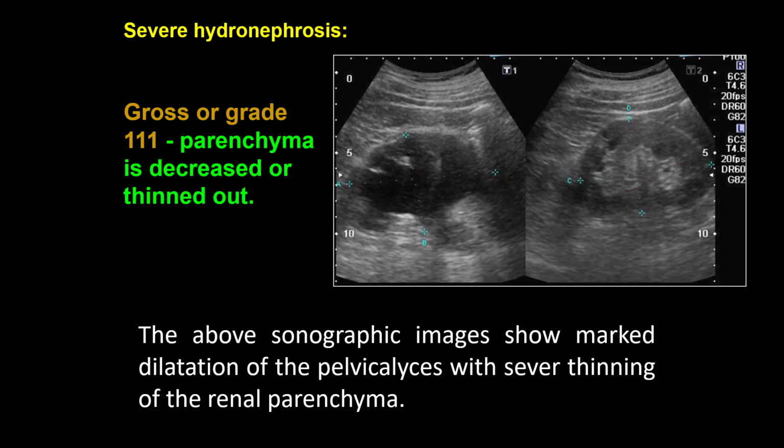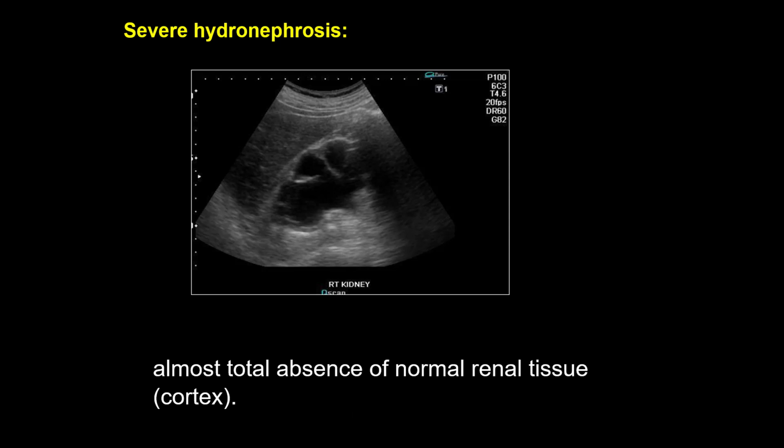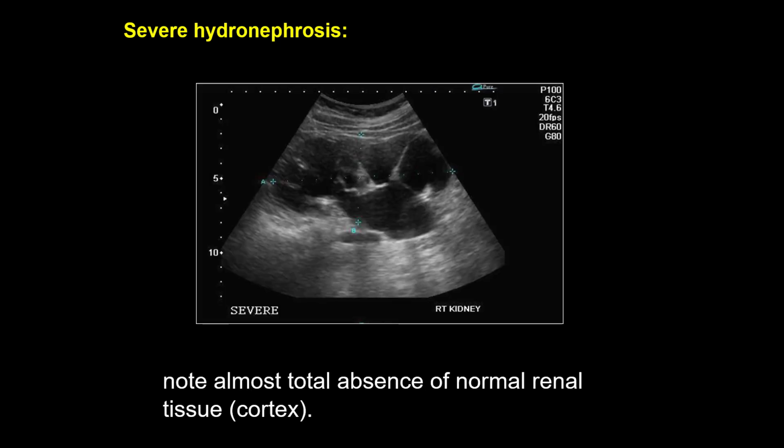In grade 3 hydronephrosis, parenchyma is decreased or thinned out. This sonography image shows marked dilatation of the pelvic calyces with severe thinning of the renal parenchyma. This is severe hydronephrosis, with almost total absence of normal renal tissue. This is another form of severe hydronephrosis.